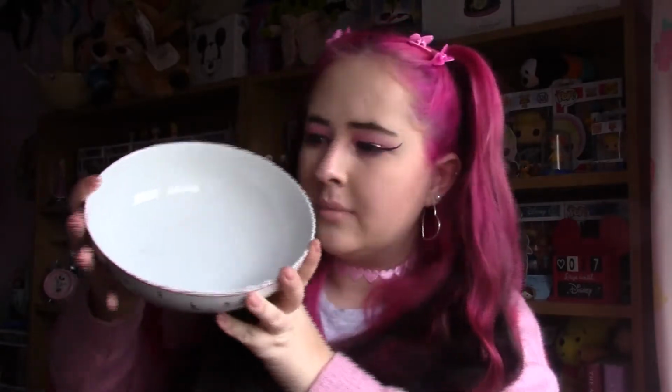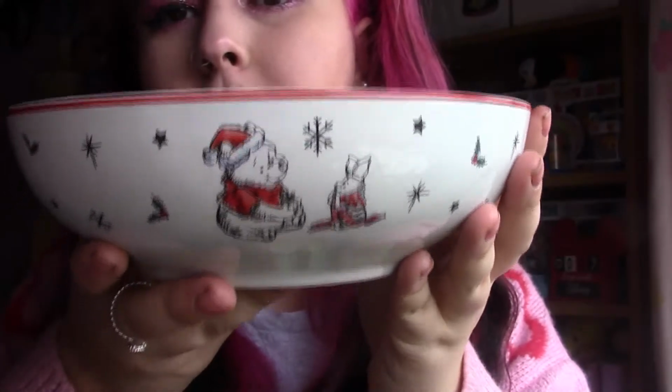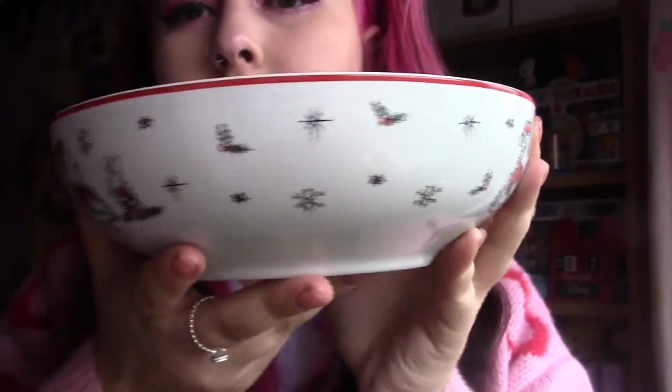And then we've got this. I know it probably has a technical sort of name. My mum wanted to call it a pasta bowl because it's just big and shallow. Apparently that's what pasta bowls are. I didn't know there was a type of bowl called pasta bowl, and I was just going to call it a bowl. But round the outside, it's got this really cute Piglet and Pooh design with some holly and snowflakes.